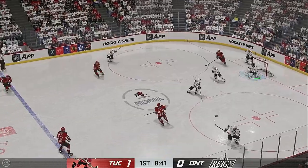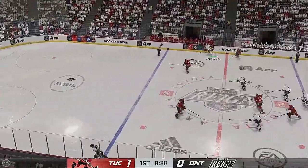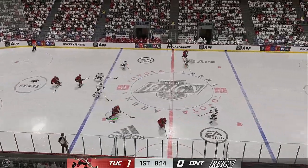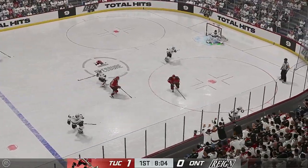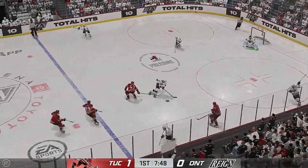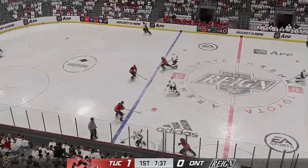The Reign have the puck against the boards. Doty's got it in the defensive end. Here they come down the right side and on the attack. Tucson's got control of it now from their own end. Quick pass to Smith. Puts him hard into the wall. Ontario's looking to break out. Gets control of the puck here in his own end. Sends the pass over.